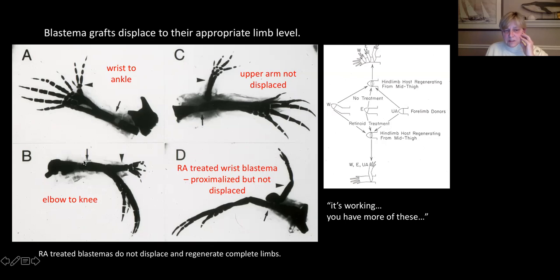An elbow level blastema grafted here displaced to the knee and made radius, ulna, carpals and digits right on top of the tibia and fibula. And an upper arm level blastema regenerated a partial humerus, radius, ulna, carpals and digits, and didn't displace. We called this assay the affinophoresis assay because blastemas displace along the proximal distal axis based on their affinity for their neighbors. I repeated all of these experiments with vitamin A treated limbs and they don't displace either.